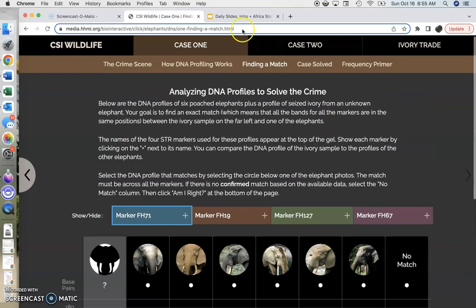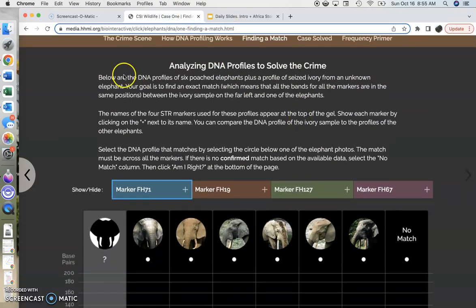So you're ready to solve case one. What you've got here is DNA profiles, or DNA that's been isolated from genes of 6 different poached elephants, plus a profile of this ivory that was seized from the crime scene, so to speak. Your goal is to find an exact match, which means that for any gene we look at, which we are calling a marker, we should have an exact match for the alleles of the mystery elephant, the tusk DNA, and the elephants here.